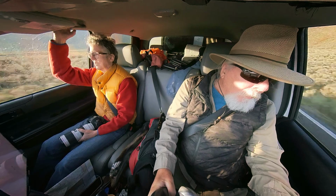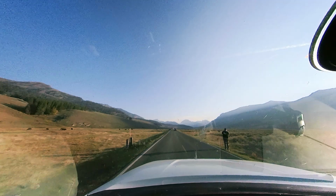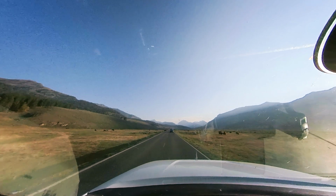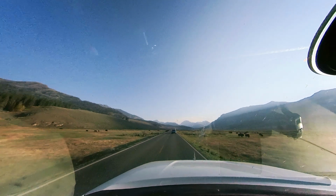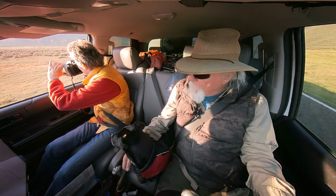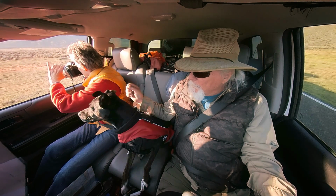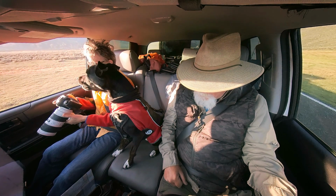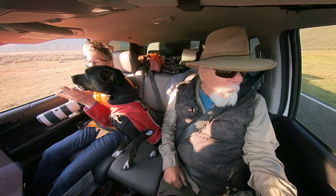Oh, and up above us there's going to be a bunch of people stopped again. It's really tough driving through the park. There's bison. I mean, oh my gosh. Lots of bison. Here comes one across the road up there. Big male. Look at the steam coming out of it.